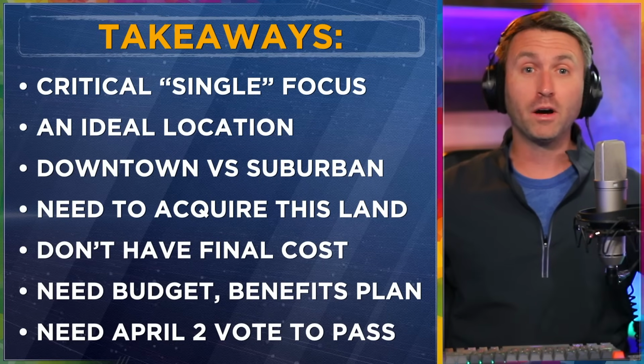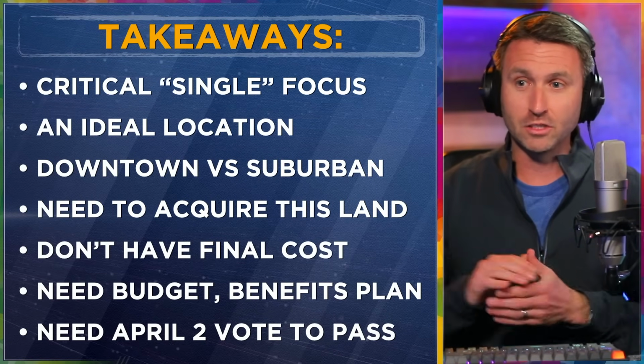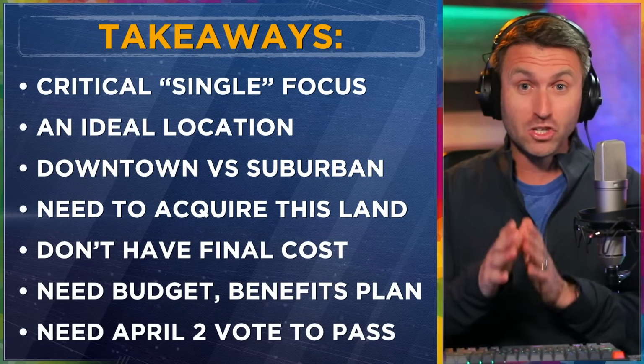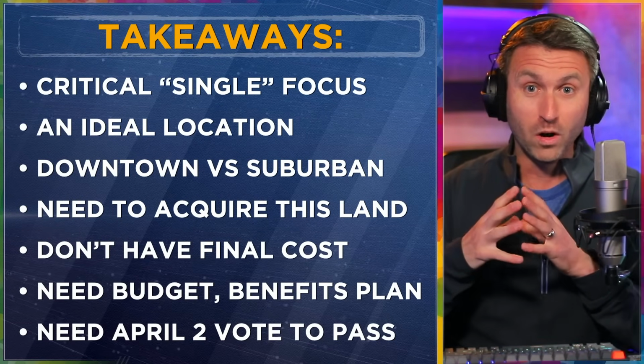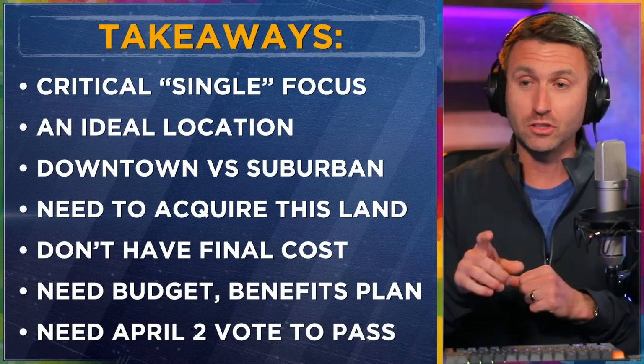All right, so here are my takeaways now. This is all my thoughts. I've tried to spell out things as best as possible. And I will get more into that April 2nd vote and why the Chiefs and Royals are combined into one vote and into one tax here in just a second.